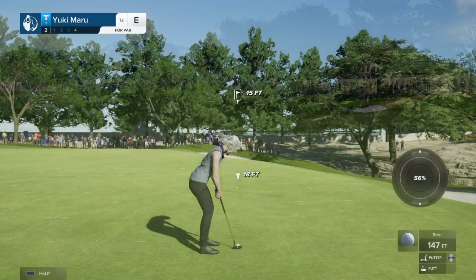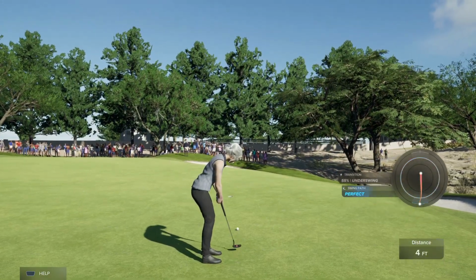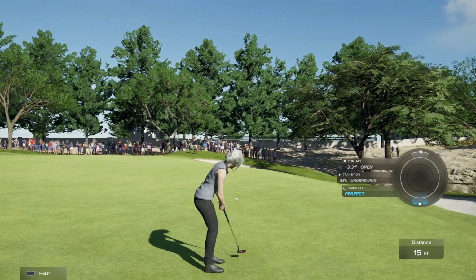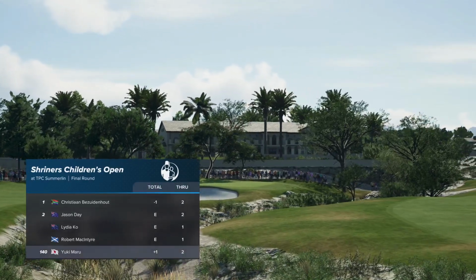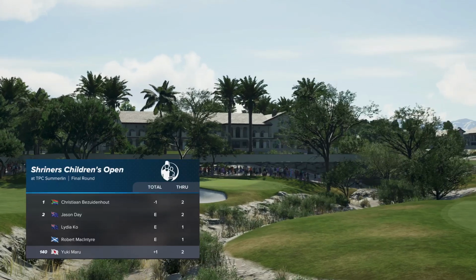And she needs this to save par. Henny, take us through this putt. What's she facing? Okay, my money is on a right to lefter. Oh, not enough pace on that one. Sitting at 1 over for the event. Unfortunately, backing up slowly but surely on that leaderboard, Luke.